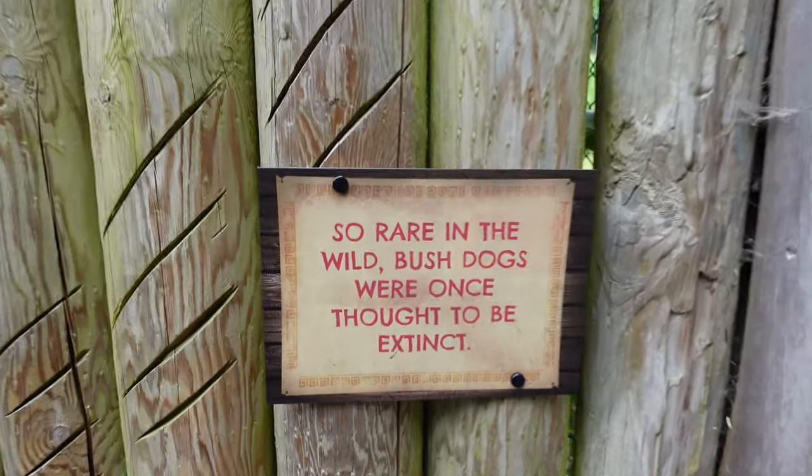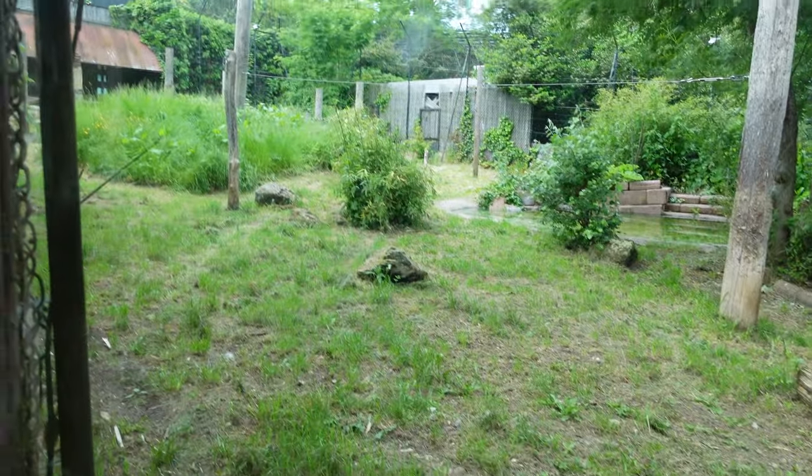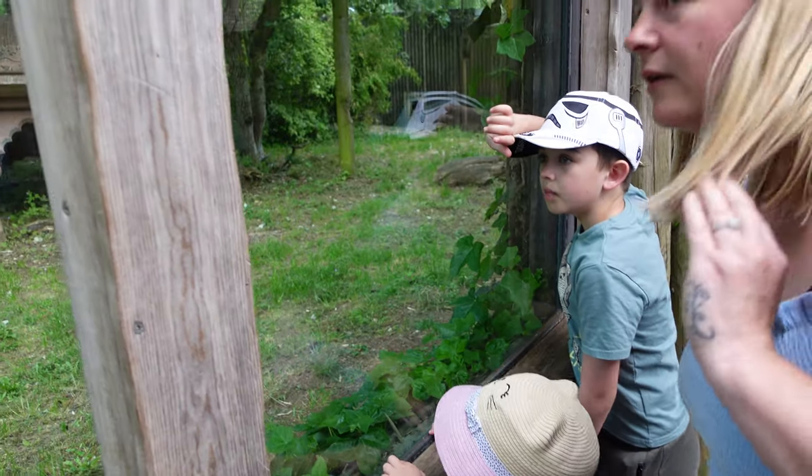In the wild they are thought to be extinct. They're also very rare in here, because we cannot see them. Nice, lovely enclosure, but it's empty. Finn, where are the bush dogs? In a bush. To be fair, they probably are in a bush.